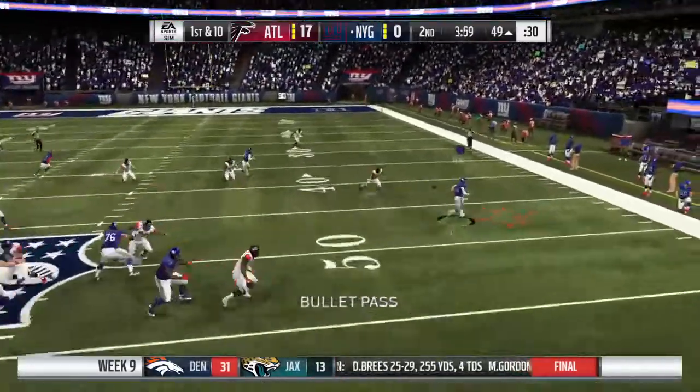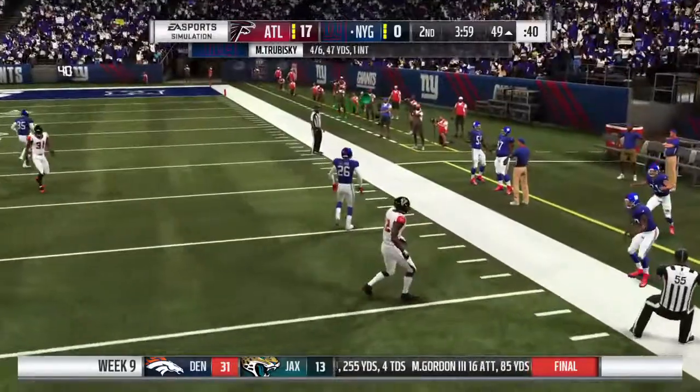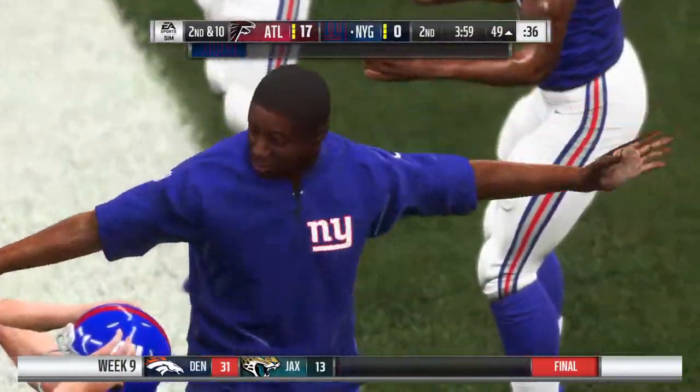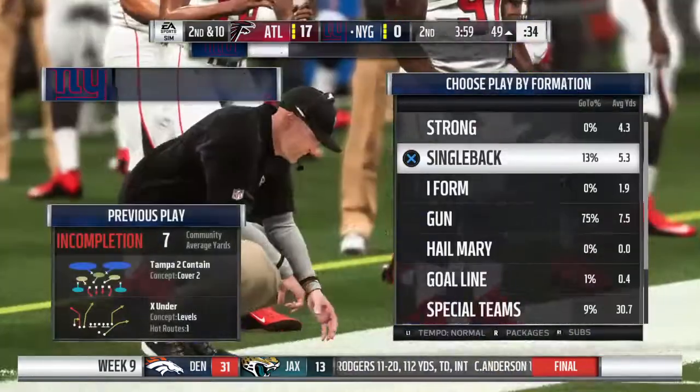They'll throw on first down with Trubisky. And he whips that one incomplete there. He was hoping to get that one to Tevin Coleman in space. And now it's second down.